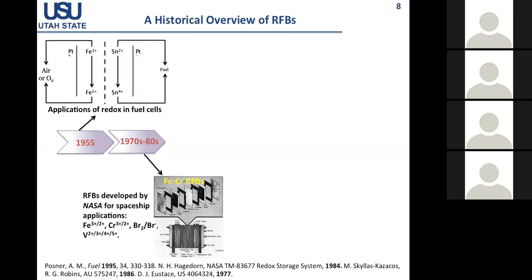Showing here is a very old picture of the stack design for the original iron chromium redox flow batteries. At that moment, they developed stack flow batteries up to 1 megawatt hour size, but they started to fade out because there were several technical weaknesses in this design.